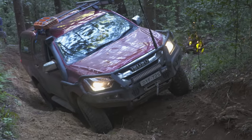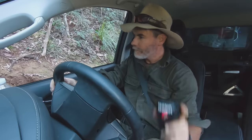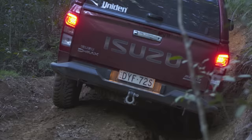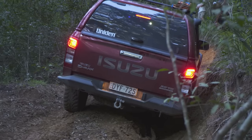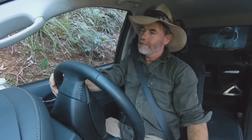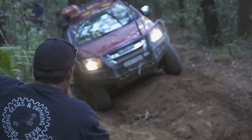I think it's got to be in one, mate, or... Did the same thing as you, the rear squatted down into it? Lost traction? Yeah, go back a bit. Keep going. I'll take it back a fair bit. Left, okay. Straighten her up. On that, and just keep it straight.